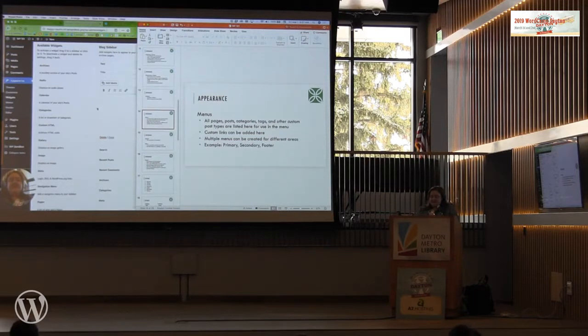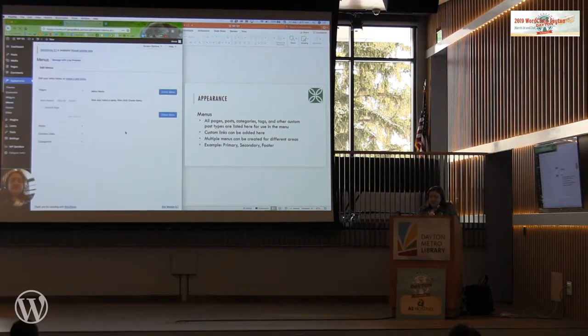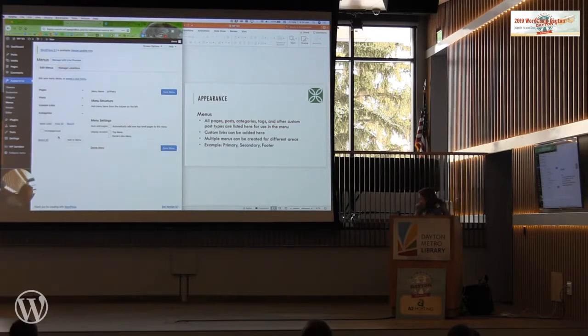Okay, menus. Let's talk about those. These are really important. All of your pages, posts, let me type a new one here, and categories are going to be listed here. Now, if I had some categories, they'd be here, and you can see the one is right here. So if I wanted to link to one of my categories on my menu, I just check the little box, add to menu, and now it's one of my menu items.